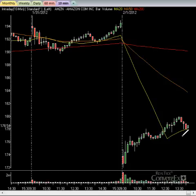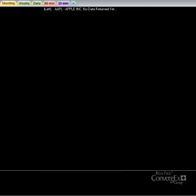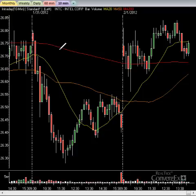But this is even being shrugged off by technology. You could take a look at Google today. Google's up $3 and change. Apple's not as strong, only up 22 cents. A little bit of weakness there, but even at Intel, INTC up 33 cents. There's some good moves in technology aside from Amazon's earnings.